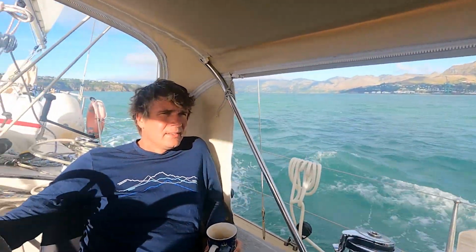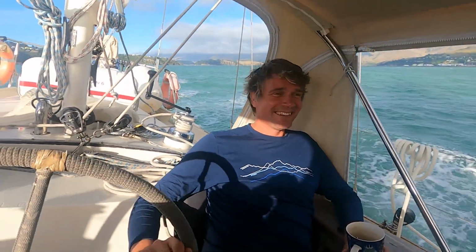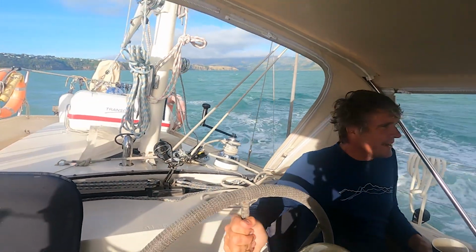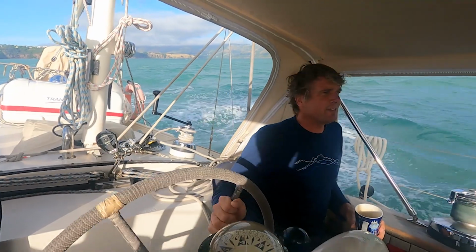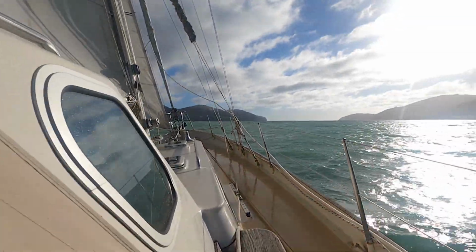Where are we headed? We're going around Banks Peninsula, and hopefully we'll make it to the other side at, what's the name again? Akaroa, of course. Yeah, how could I forget? And how's the wind? Well, it's blowing against us now, but hopefully that will get better if we get out of this channel. Let's have a look. There's the ocean.